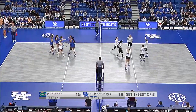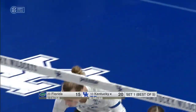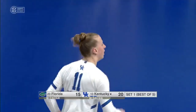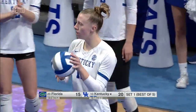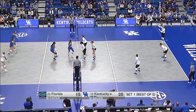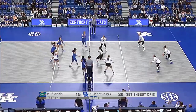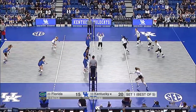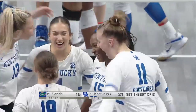Almost an ace, and turns into a score for Kentucky. And a large lead now of 5, their biggest of the game. And most importantly to note, no more timeouts for Florida in this set. Getzinger still on service. In the front row, Muff dishes it. Grome. Teeler over the top of the head of Essex.